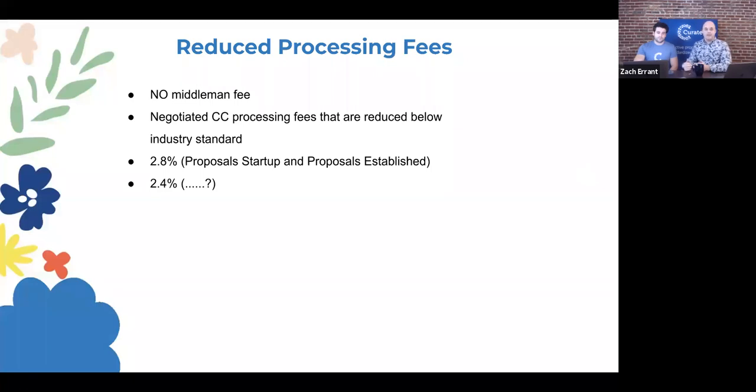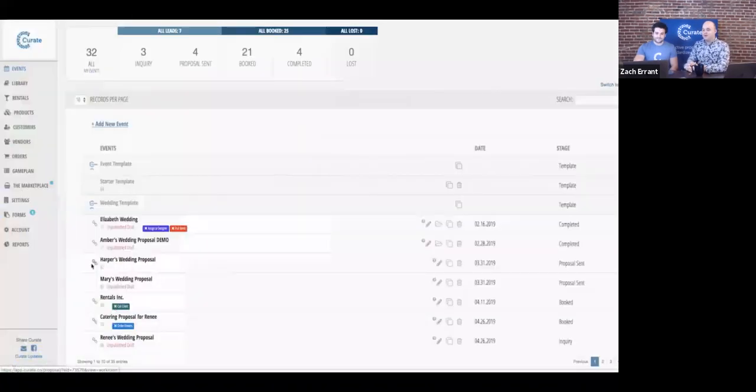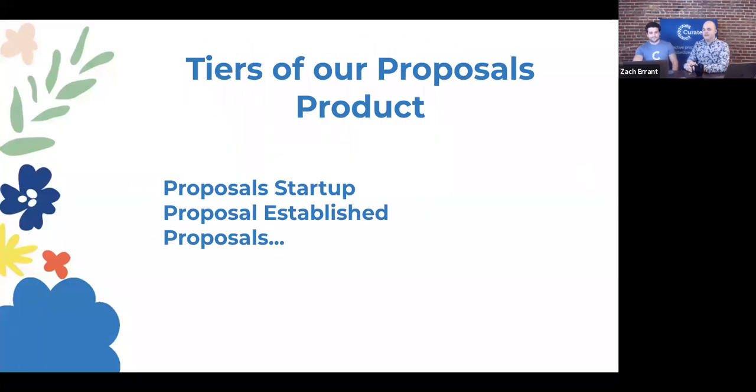On top of that, this is where our new product is, and I'm going to say this as fast as I can because I want some Q&A to come in. But our new product is coming. We have our Proposals Startup version, and then we have our Proposals Established version. Proposals Startup is like the core of, I want cordless proposals. I want to have digital, mobile-friendly proposals I can send to my client and be able to manage all these events. Proposals Established is asking the question of, can I automate some workflows? Can I simplify some things in my software? Can I build some integrations in there?